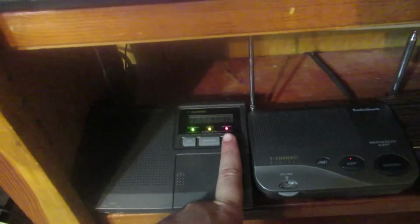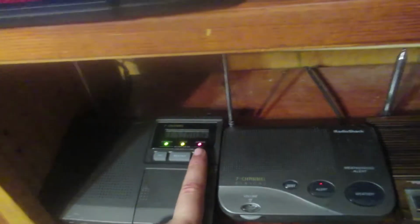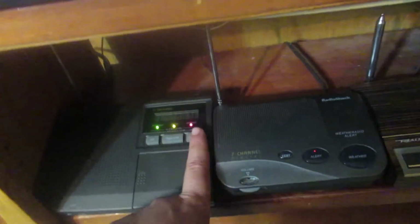But something you may not know is that if you cut power to the radio, press and hold the off button, and restore power to it, the radio will go into a test mode. And if you press alert, then it will do a siren test. So, here we go with the warning/watch siren. There's a different siren for statement and weekly test and monthly test and stuff like that. But anyways, here we go with the warning/watch siren.